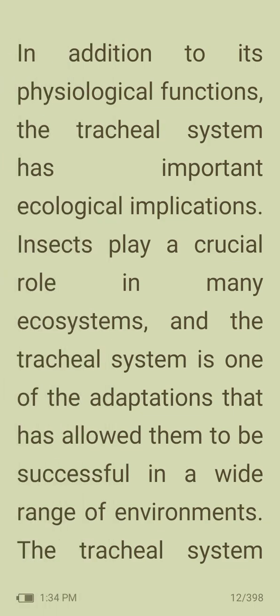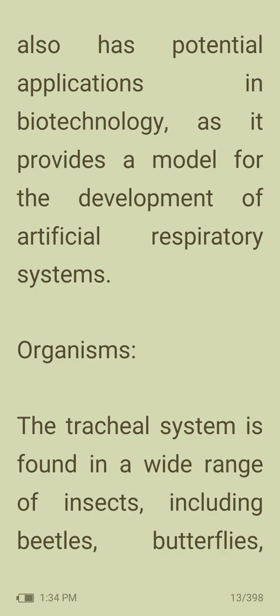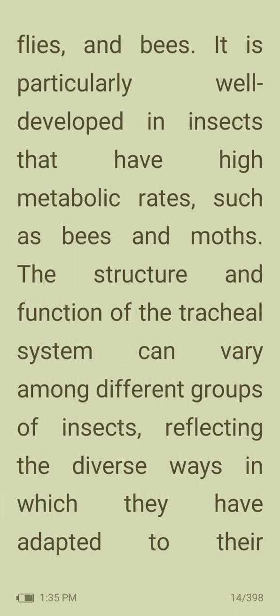In addition to its physiological functions, the tracheal system has important ecological implications. Insects play a crucial role in many ecosystems, and the tracheal system is one of the adaptations that has allowed them to be successful in a wide range of environments. The tracheal system also has potential applications in biotechnology, as it provides a model for the development of artificial respiratory systems. Then organisms. The tracheal system is found in a wide range of insects, including beetles, butterflies, flies, and bees.